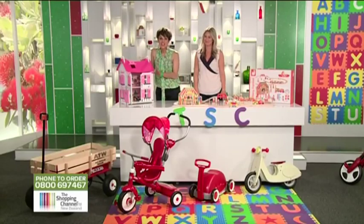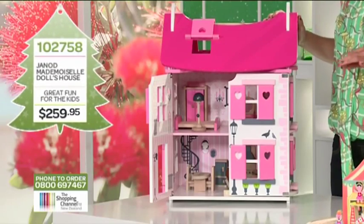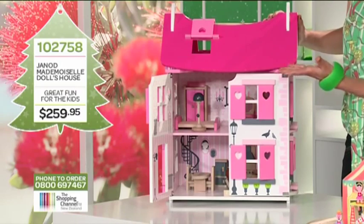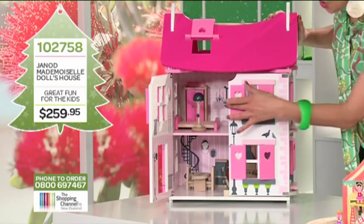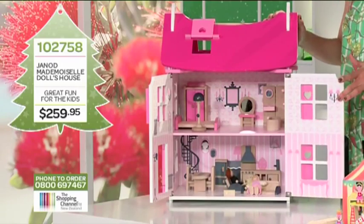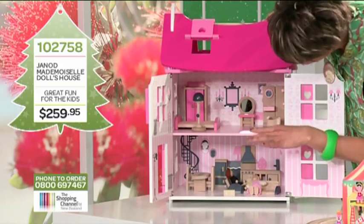This here is the J-Nod Mademoiselle Doll's House. It's a beautiful wooden doll's house. This house features bright, and as you can see, it's super colourful. Gorgeous strawberry theme, and it comes actually complete with 17 pieces of furniture. We've got the kitchen, we've got a living room, and a bathroom.